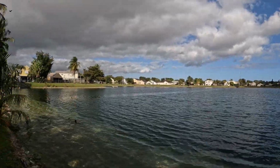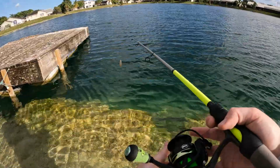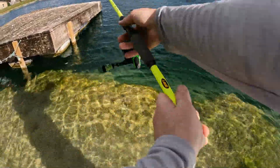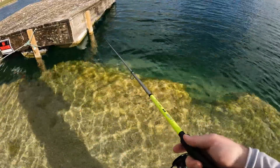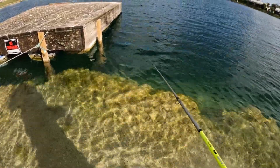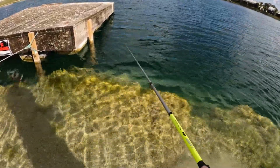We're gonna head over that way. See what's lurking near this dock again. Earlier when I was around here, there was nothing, so some fish might have moved in. Let's see.